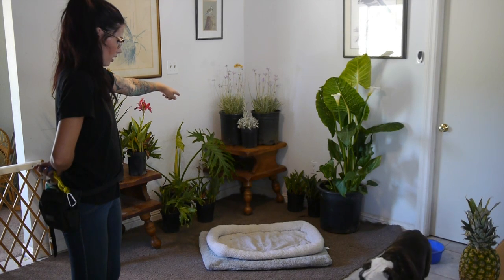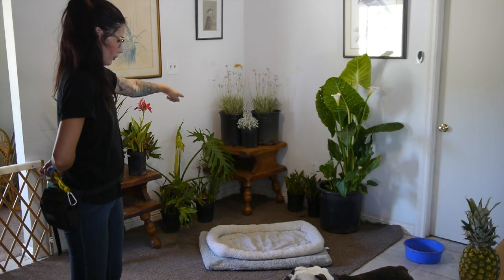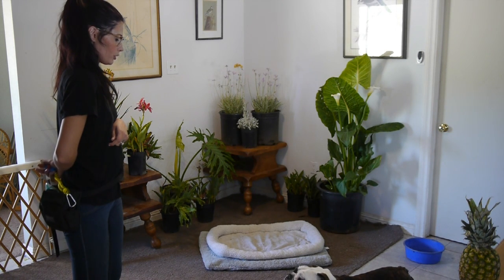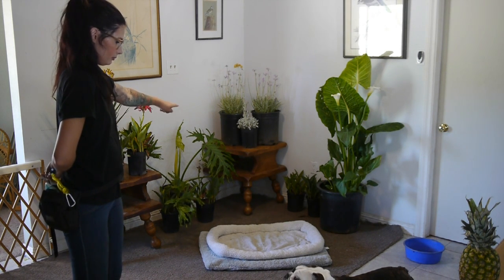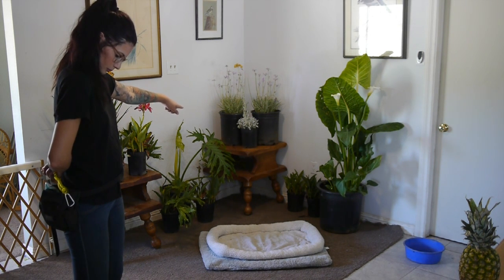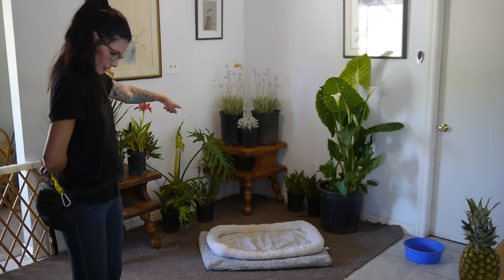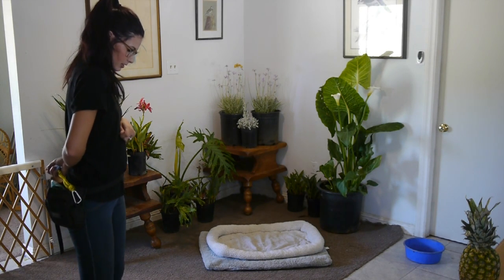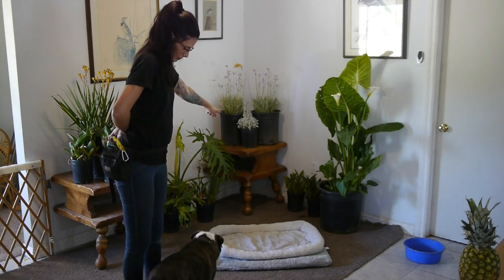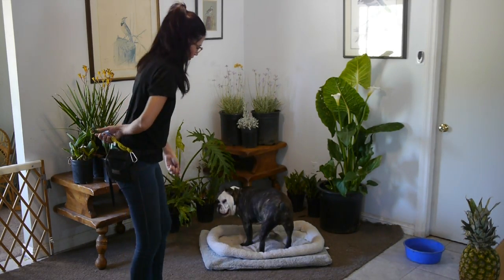And if your dog needs water, absolutely let them have water. You're not restricting access to anything at this point. So I'm going to give Georgie some time to figure this out. If he's not responding, I'm going to make it a little bit easier for him by getting a little bit closer to the bed. Re-cue, bed. Good boy.